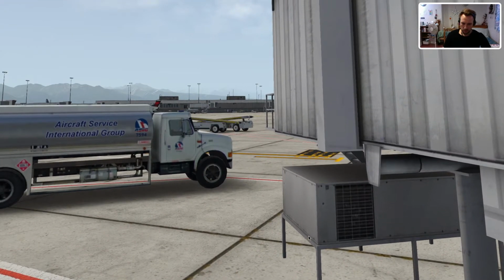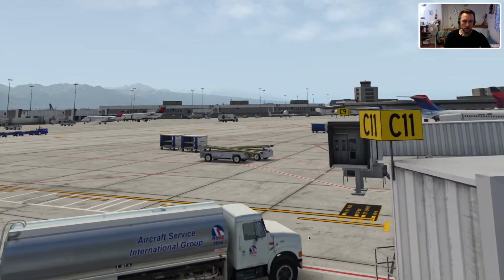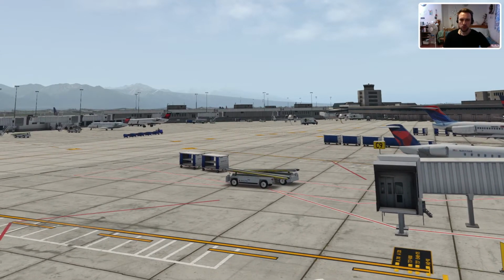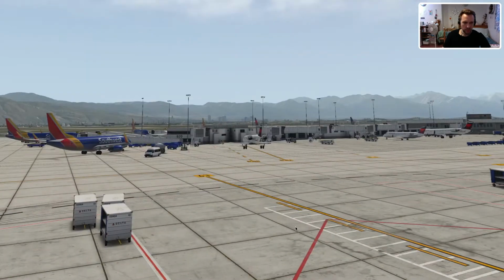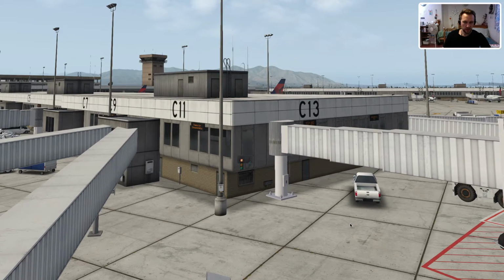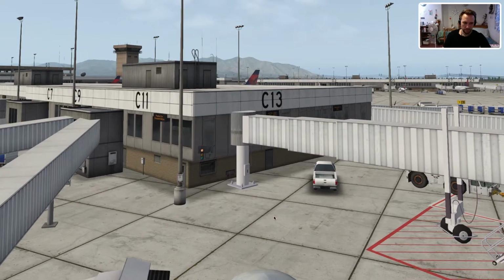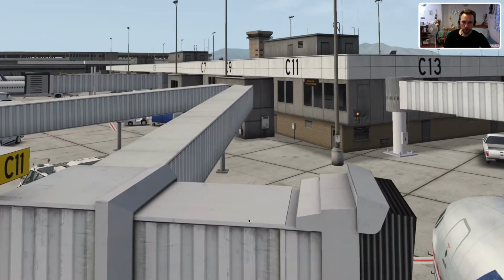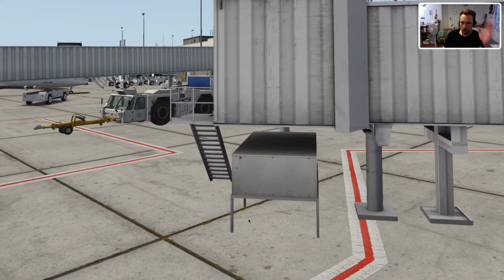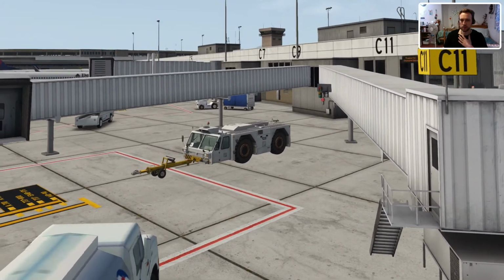Everywhere, in every jetway, it's like a small scene. There's no 'oh, okay, I'll put it here.' It is like that, but it feels organic because of that. So you feel like it's real life. Although there are rules, nobody drives in straight lines or parks like that. So every jetway is different.